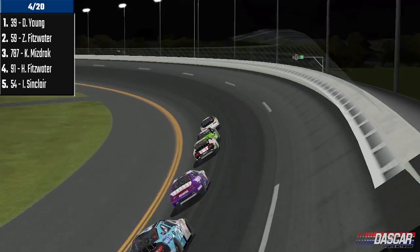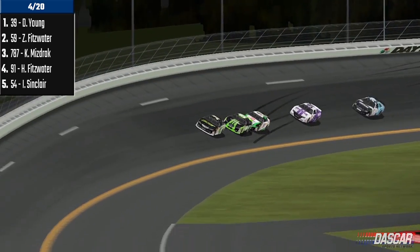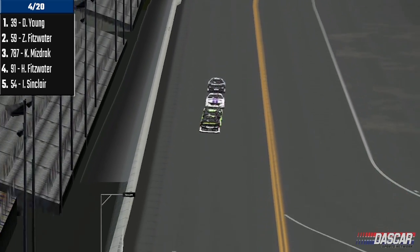But Dillon Young is going to keep his race lead away from Zachary Fitzwater. There comes Henrietta Fitzwater, helping out her husband, if I'm not mistaken.